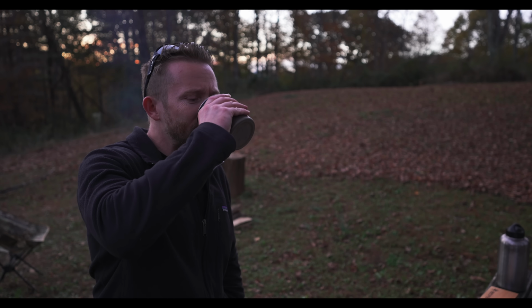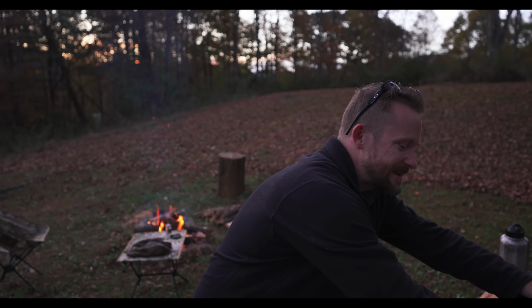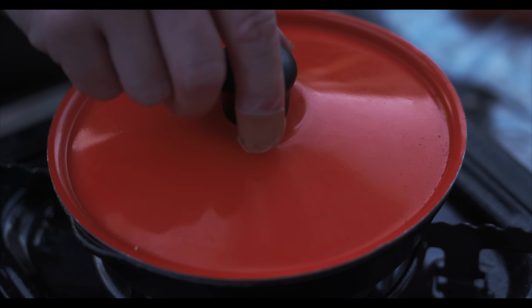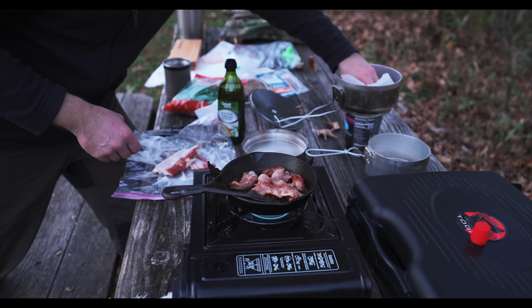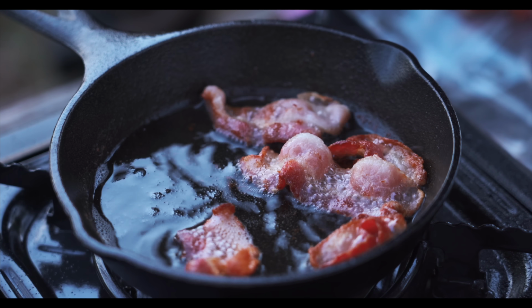I'm doing my best just to stay away from people as much as possible. And that pretty much means that I'm doing a lot of stealth camp adventures. Now for me personally, that bacon is perfect. Cooking it any more than that, in my opinion, is simply burning it. But of course, to each their own.